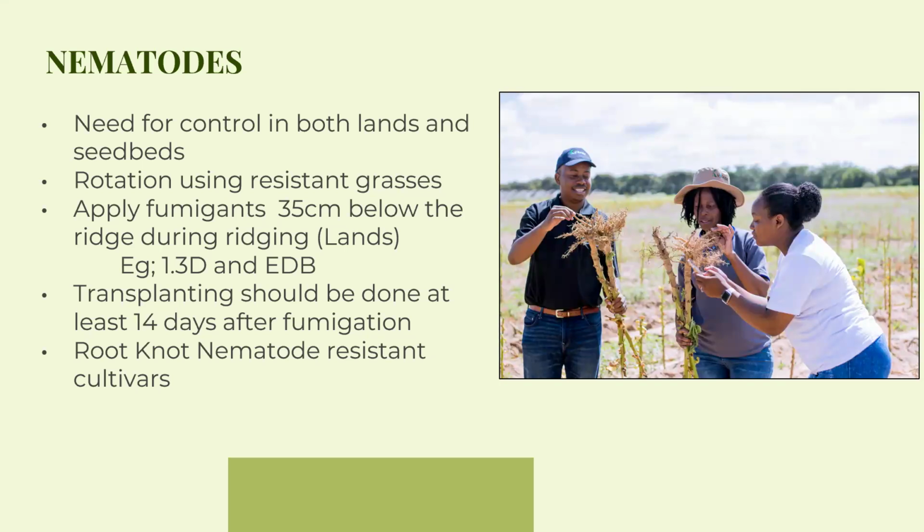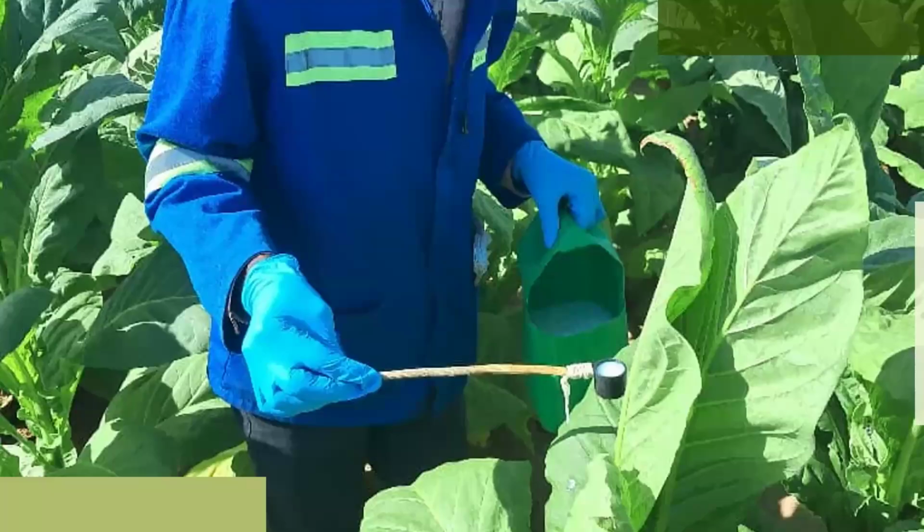Kutsaga has also developed some root knot nematode resistant cultivars. It is very important to make use of these in the fight against nematodes so that you ensure that your yield is not compromised and you can have that golden leaf.